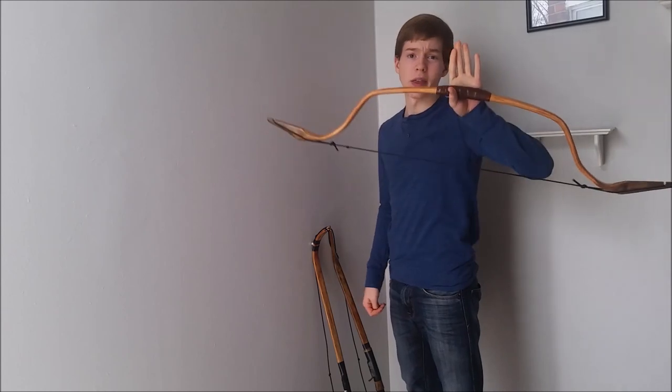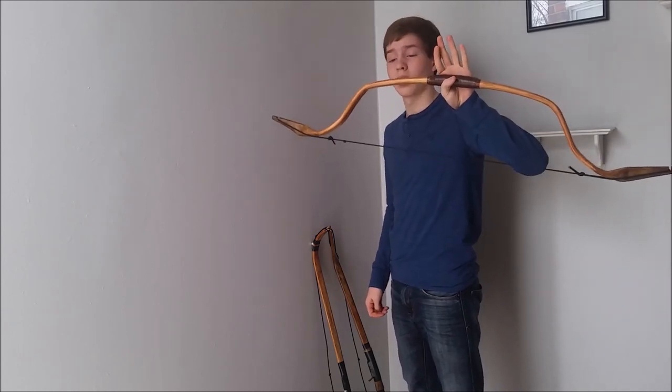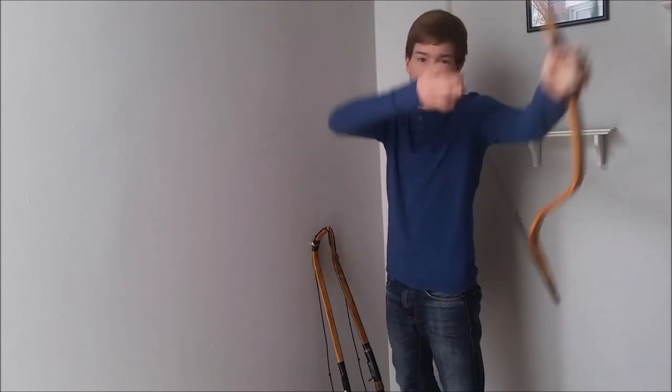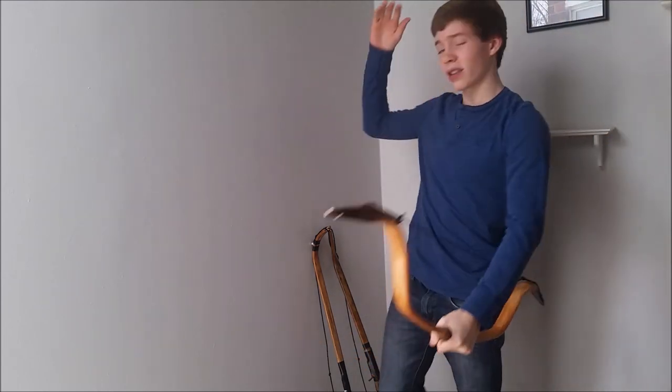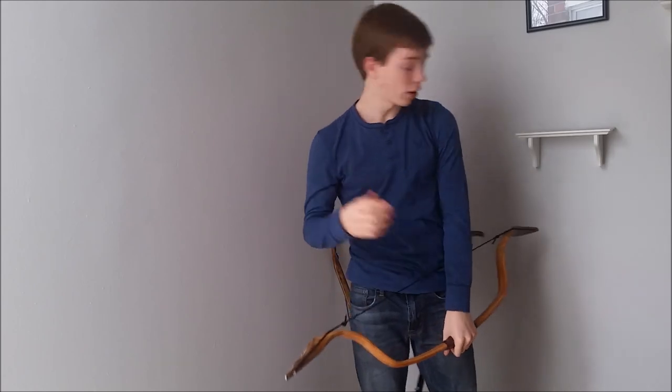Today, I'm giving away this bow. This is a 40-pound Turkish bow. Shoots absolutely amazingly.